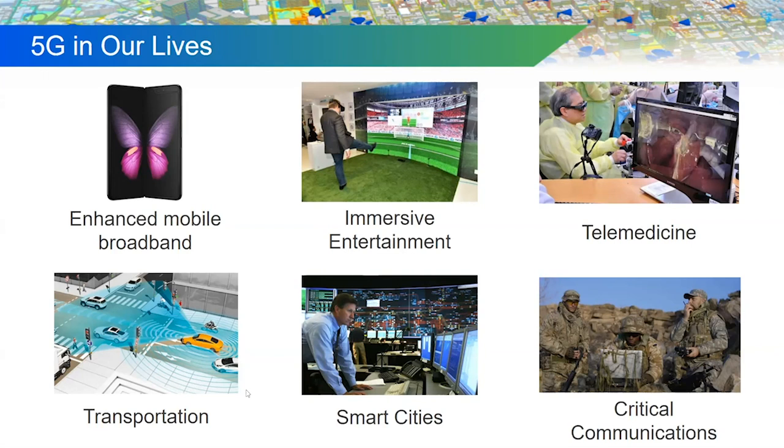Another use case is transportation. There is huge potential for 5G in transportation. It should make the traffic safer. It should decrease congestion. It should even help save fuel.